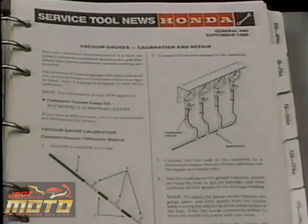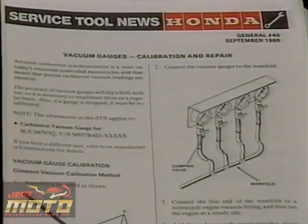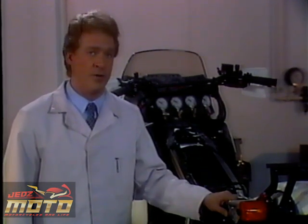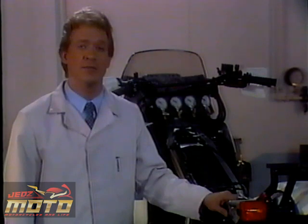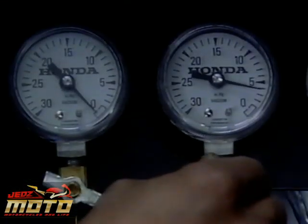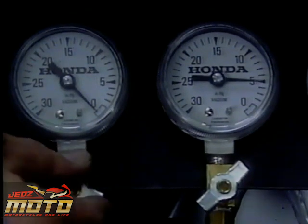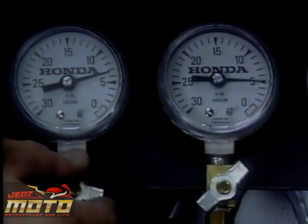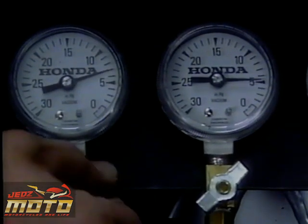Calibrate the sync gauges before they're used, following the procedures described in the Special Tools newsletter, General number 40. One thing, make sure the gauge's damper valves are lightly seated before you start the engine to avoid damaging the gauges on startup. Run the engine at idle and crack open the valves until the needles respond. Then close the valves just enough to steady the needles.